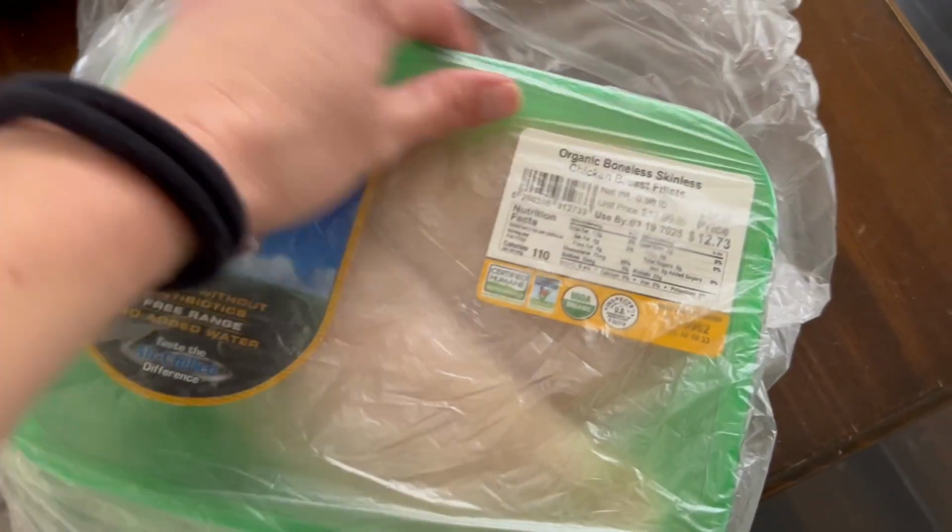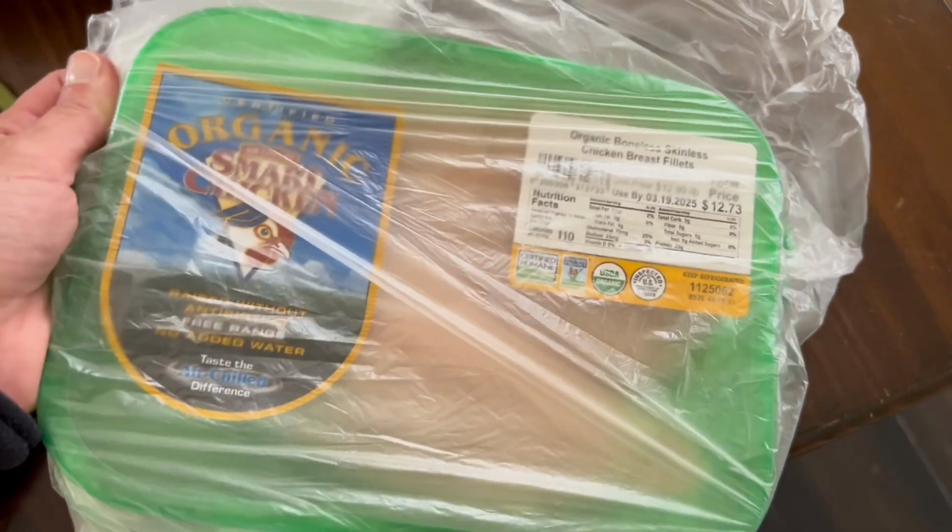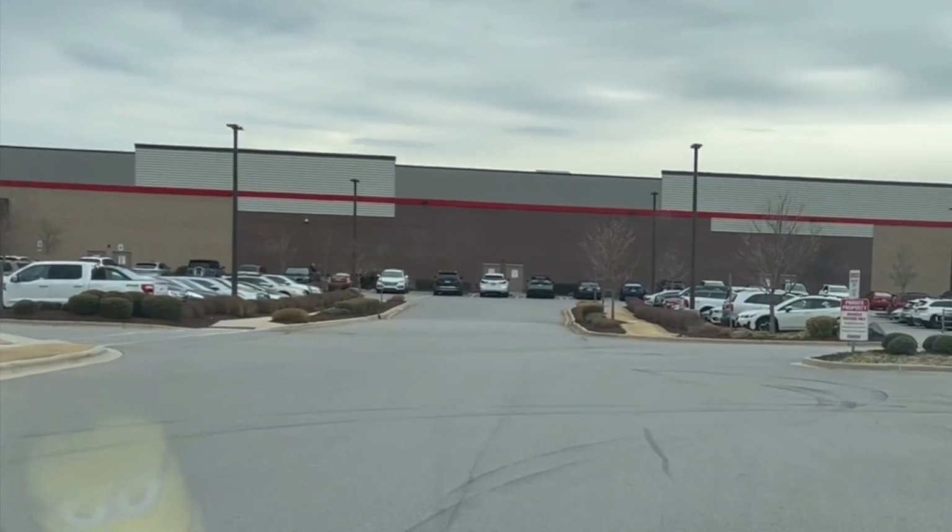I usually just buy ground beef, fish, pork. I really like Smart Chicken from Harris Teeter, so I always grab that because I feel like the chicken from Costco is a little bit slimy. I'm also super picky, but I definitely save a ton of money from buying that stuff. And if you don't have dinner ready, you can just pull out fish, pull out ground beef, whatever.